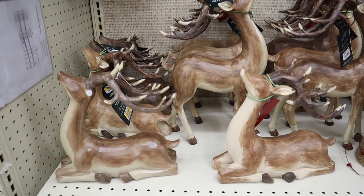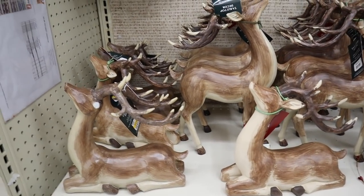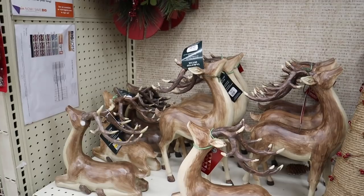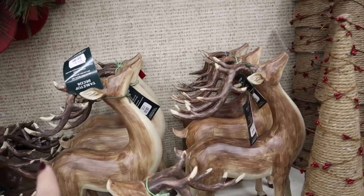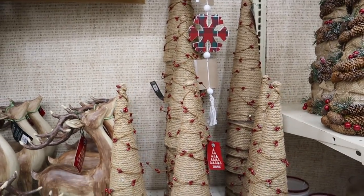Moving on, they did have more wooden reindeer. So they had these ones. These ones look more like a carved wood, and then they actually were painted. They were quite interesting. They had several different sizes of them, and they were I think actually wooden. They did have a decent weight to them.